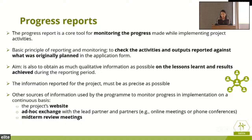And we can also use tools such as ad hoc exchange with the lead partner and partners, online meetings, virtual meetings, phone conferences, and obviously, one of the most important tools and sources of information for our project will be the midterm review meeting. And again, this one is outlined further on.